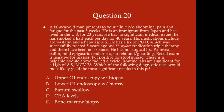All right, question 20. A 60-year-old man presents to your clinic complaining of abdominal pain and fatigue for the past 3 weeks. He's an immigrant from Japan and has lived in the U.S. for 23 years. He has no significant medical issues. He's smoked half a pack a day for 40 years. His medications include atorvastatin and a baby aspirin. He has a history of peptic ulcer disease, which was successfully treated 5 years ago with Helicobacter pylori eradication triple therapy, and there have been no symptoms ever since then. He has no surgical history.